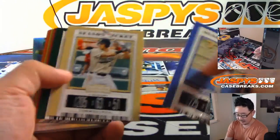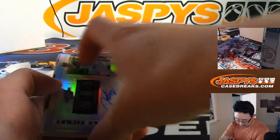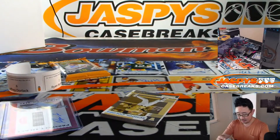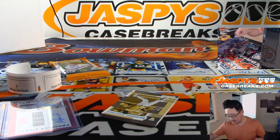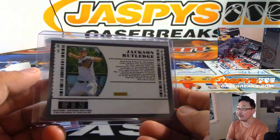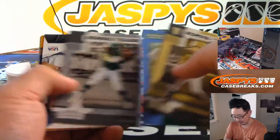All right, and the last pack for Jeff Dorlach, we've got a Contenders Optic autograph. There's Jackson Rutledge, college ticket auto. Where was Rutledge drafted? Oh, I see him right there. Nationals draft pick out of San Jacinto College, 17th overall. So a mid-first rounder and a late first rounder. For Jeff Dorlach, nice.